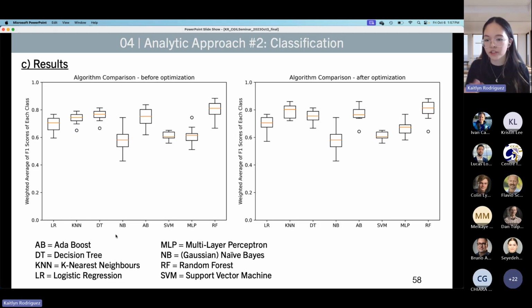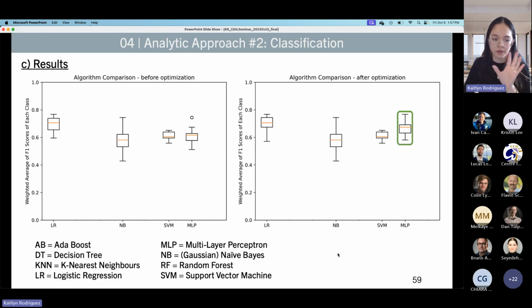These are 2 plots comparing our algorithms before and after they were optimized. However, as I mentioned, we're not considering the models that are overfitting. So when we focus on the remaining models, we see that overall the performance before and after optimization is about the same for most of the models, except our multi-layer perceptron, where we do see an increase in performance there.